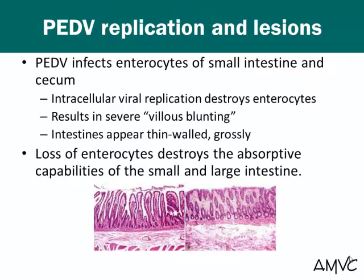What it does is when it infects pigs, it's going to infect the cells within the intestine, the enterocytes, destroy those, cause villus blunting, and then this is going to cause the animal to be unable to absorb nutrients and fluids from the gut, which is going to cause a malabsorptive diarrhea, and also result in an osmotic diarrhea. So the pigs are kind of getting hit with a 1-2 punch, really causing then a diffuse watery diarrhea.